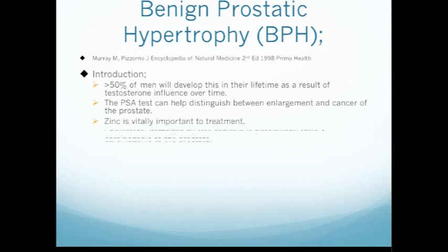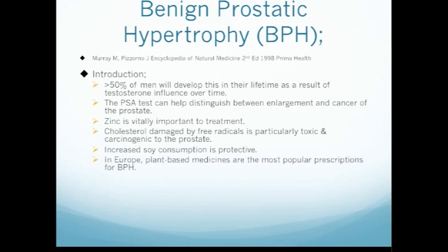Zinc is vitally important for treatment. Cholesterol damage by free radicals is particularly toxic and is carcinogenic to the prostate. Increased soy consumption has a protective influence. In Europe, plant-based medicines are the most popular prescriptions for benign prostatic hypertrophy. Saw palmetto is commonly used in this country as well.